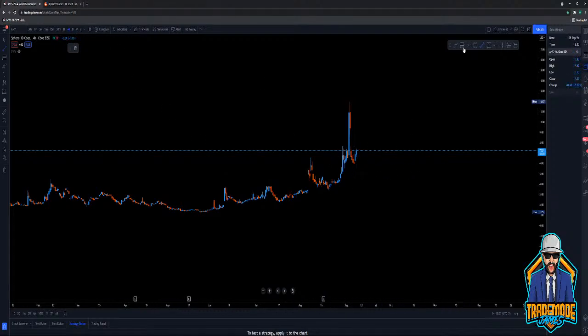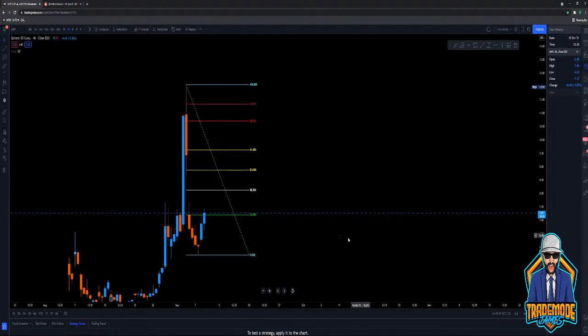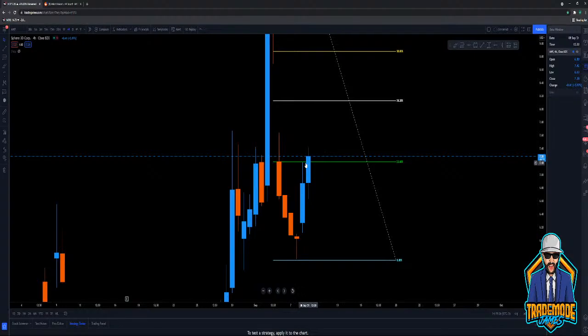But if that's the bottom, then technically this should be going back up to that golden zone. Especially if this candle right here closes above that 23.6, which it's still got 40 minutes left. So if this candle right here closes above 23.6, it'll be all right.